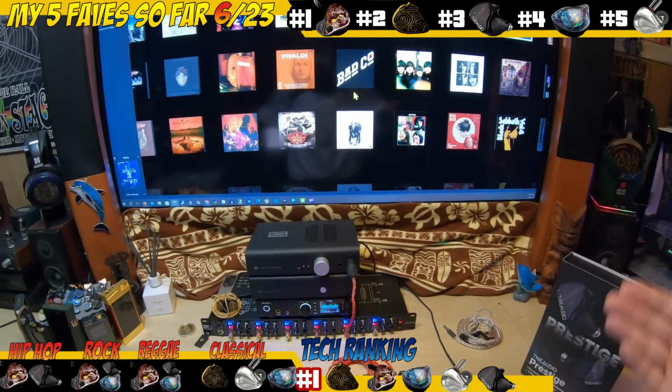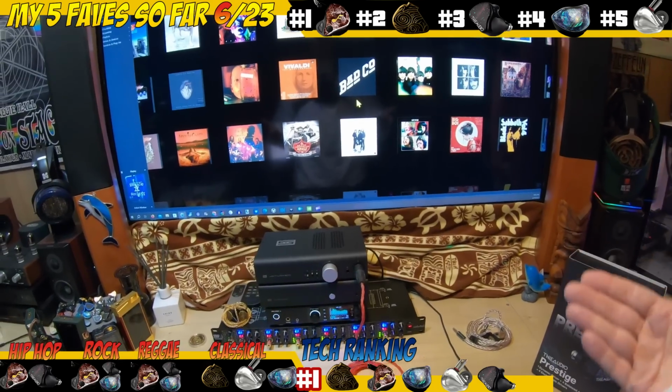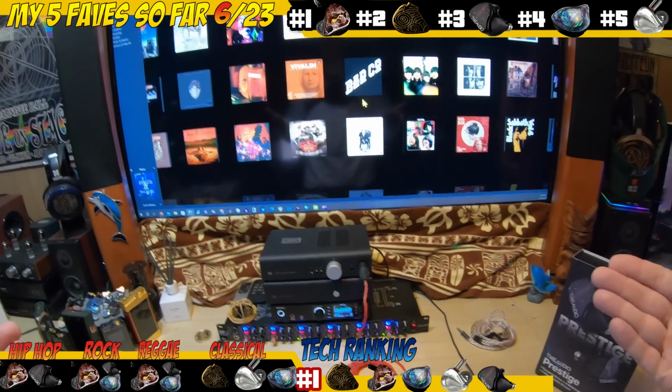The reggae would be the same as rock and roll, and classic would be where the Storm and the Cadenza really, really shine because they're technical chops. They do just really, really good.